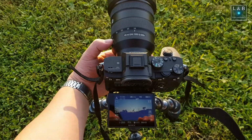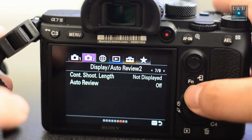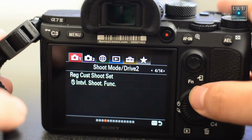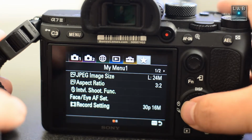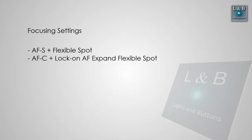Focus peaking, listed as peaking setting in the menus, is available in manual focus, but not in autofocus. In general, Sony's menu system is a bit less intuitive than Nikon's in my opinion, but they have a couple of tricks up their sleeves if you poke around. I don't know if I take advantage of all the focusing modes. I find that either I use the AF-S plus flexible spot or AF-C plus lock-on AF expandable flexible spot. Say that quickly 10 times in a row.